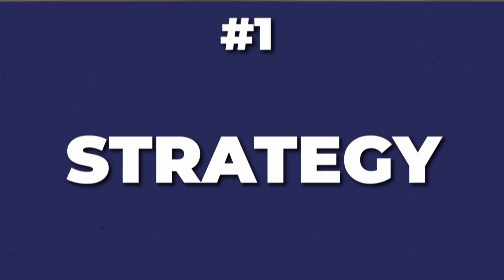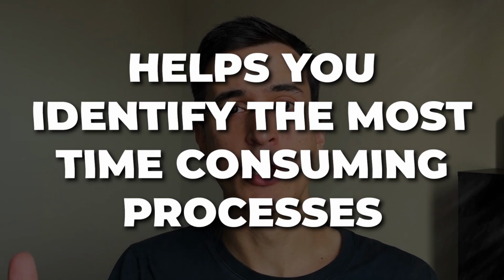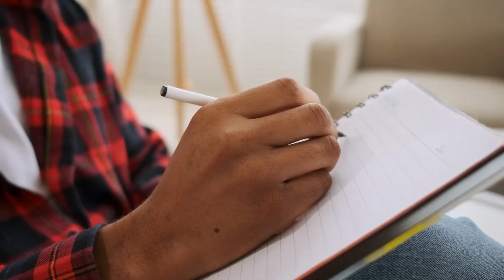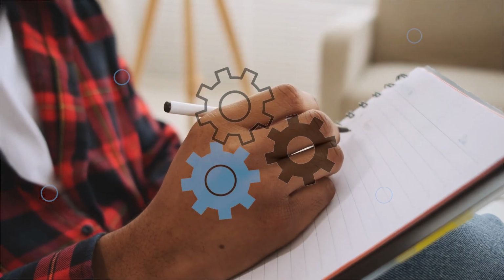The first benefit is strategy, okay? The Chief Automation Officer will help you see the big picture of your company in terms of processes and start building an automation plan, right? So the Chief Automation Officer will help you identify those processes that you are spending the most time on, especially that you are doing manually, you and your team, of course. So then he or she can build a list of top priority processes that should be automated today, right?